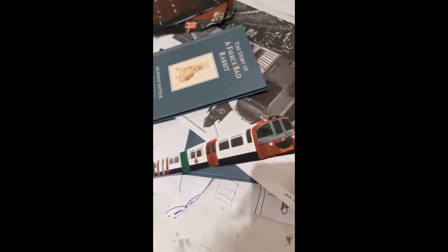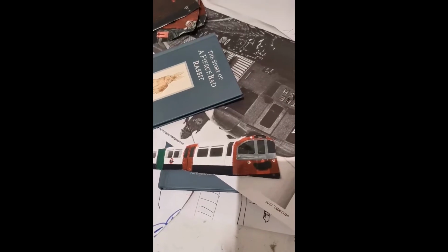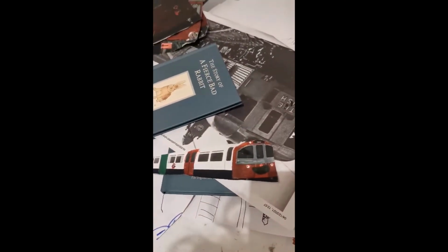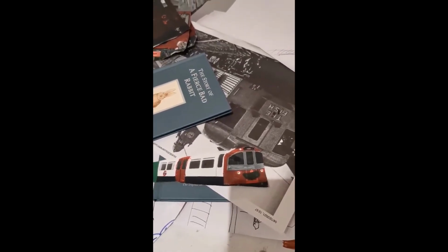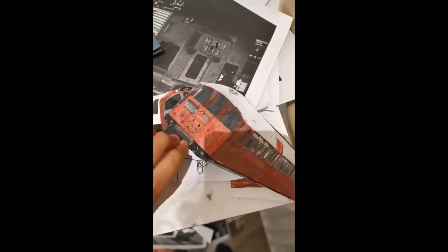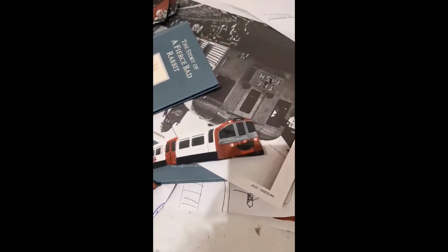Moving on from that, we have the 1973 stock. The 1973 stock is actually the oldest train on the Piccadilly line, but trust me, they're newer than the 1938 stocks. They actually kind of look pretty bad. Well, you know, moving on from that, we have the 1938 stocks.